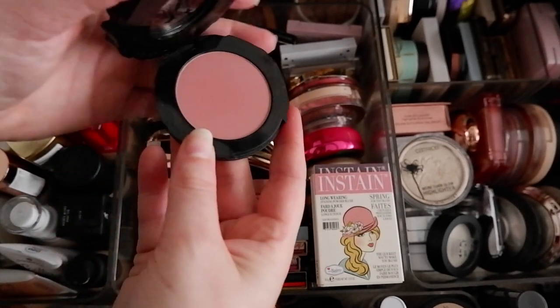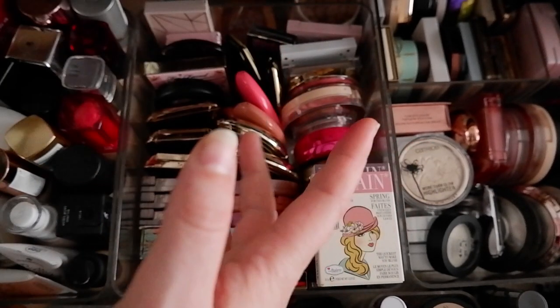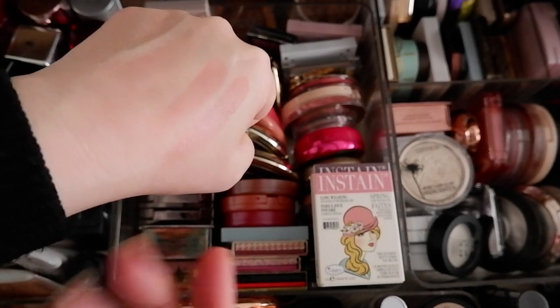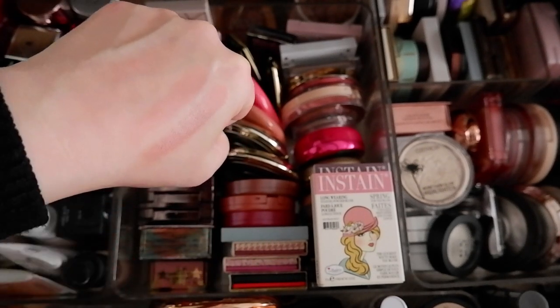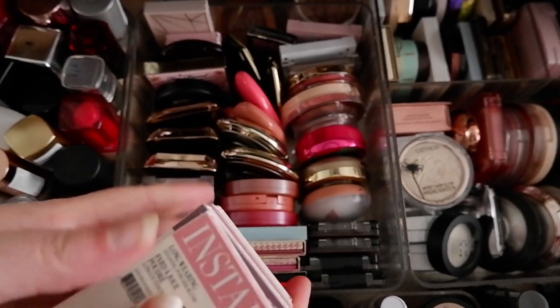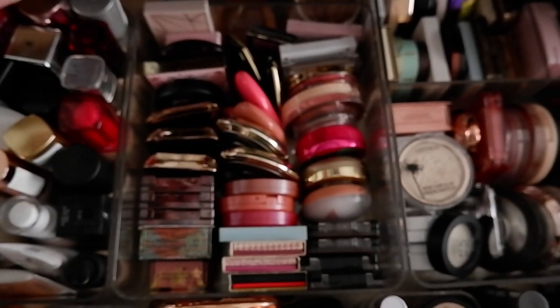This had been on my wish list for a long time, and it's such a nice, really smooth, say it with me, mauve tone matte blush. Like, this kind of shade, you will see, we'll see this a lot in this video. This kind of shade I just love. These I'm going to hold off on showing you for a bit, because I have the other ones too. So I'll show you all of those together.